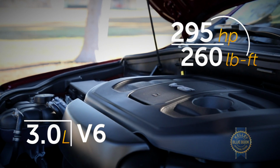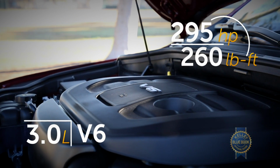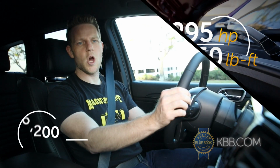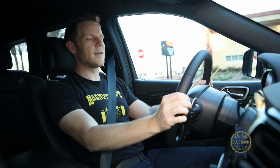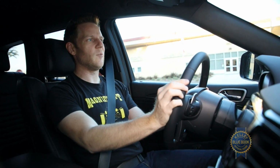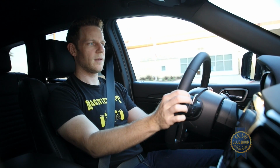For propulsion, a 3.6-liter V6 comes standard with either rear or four-wheel drive. It can tow up to 6,200 pounds and offers punchy enough acceleration for most drivers' needs. Though I will note that acceleration from a stop can feel a little bit jumpy, especially with the automatic engine start-stop system working.